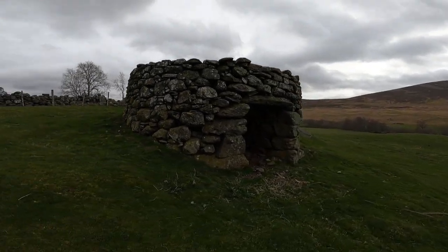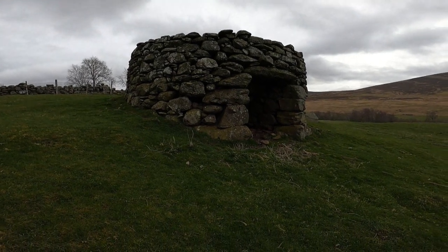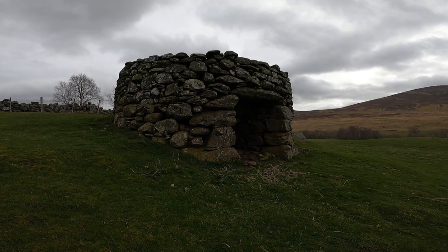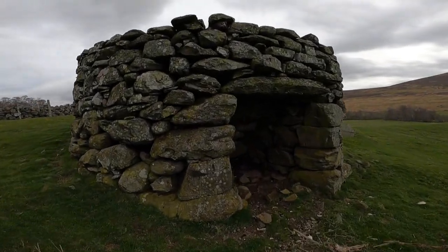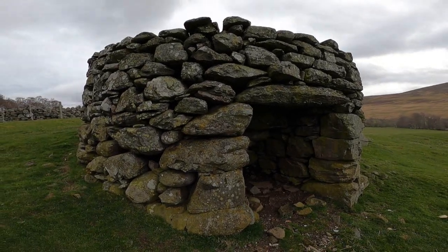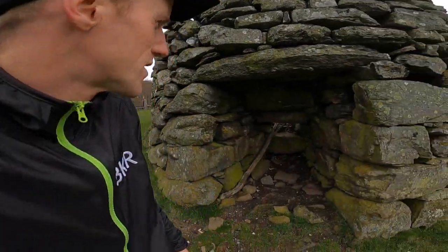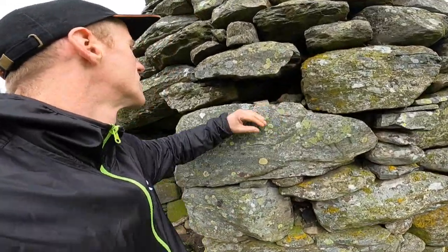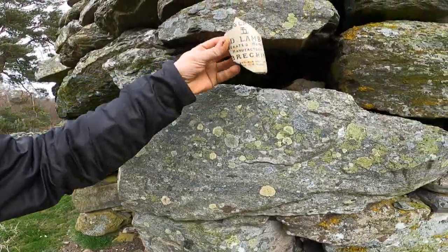Wow, it looks so cool, eh? With that big opening. Just think how long ago a thing like that was built here. It's just crazy. And look at the size of those stones, like the size of that lintel stone. Often with stuff like this they would build it just with the stones which were around within the land, and the glens of Scotland are super stony and super rocky. Oh wow, look! Look at this, folks.